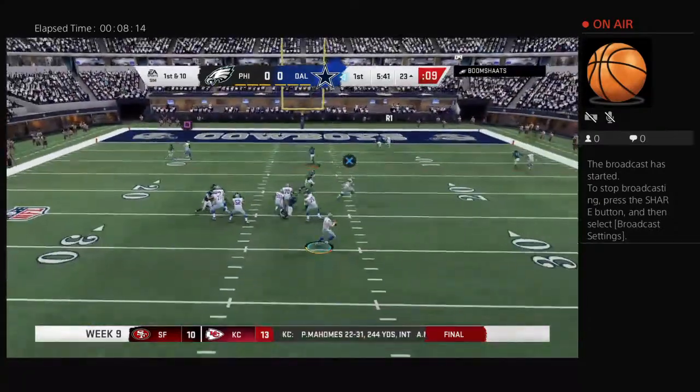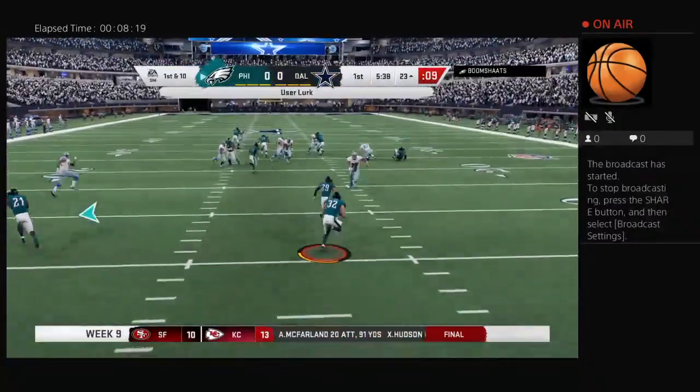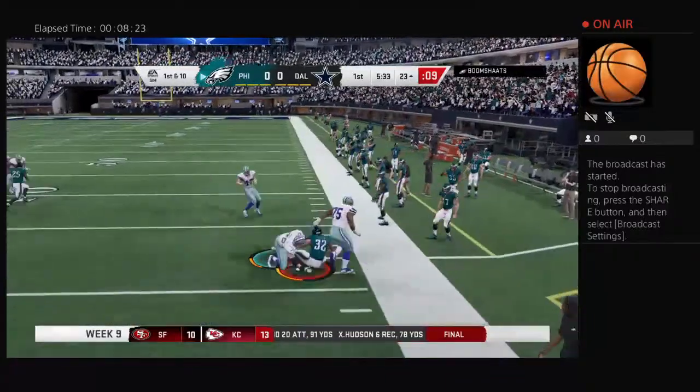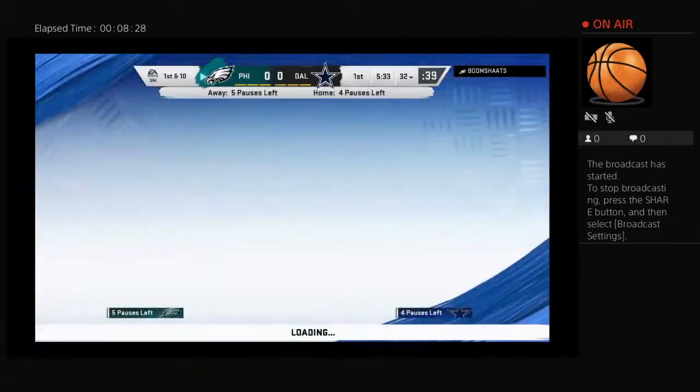Here's a play fake as they set up to throw. Into double coverage, and it's intercepted. Picked off inside the 5. And a good return here as he takes it up past the 30-yard line.